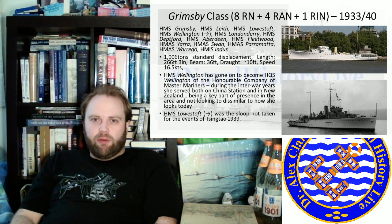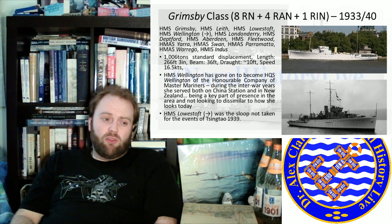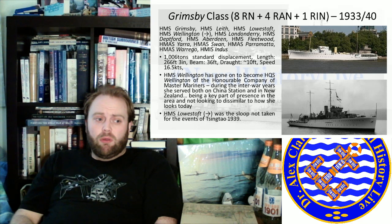I have a theory on this one. They weren't much better armed, and frankly they all moved their guns around so much. This is why I'm not listing guns for these vessels.